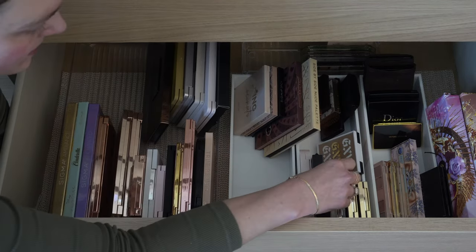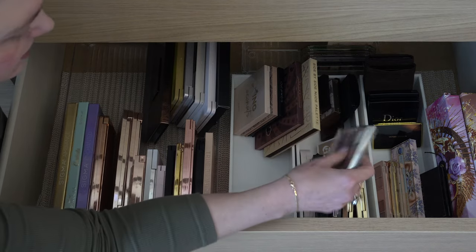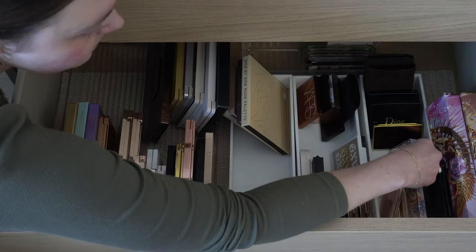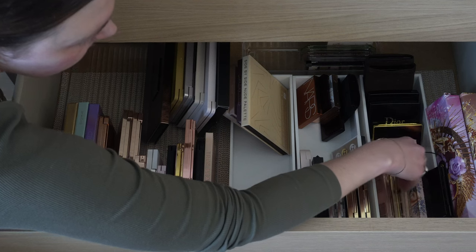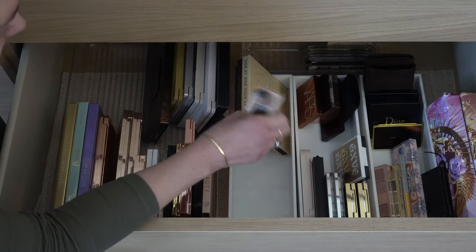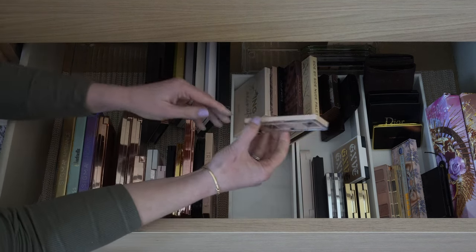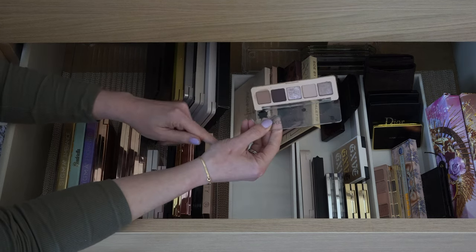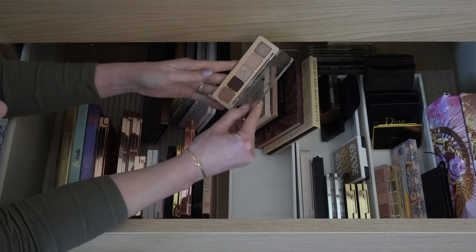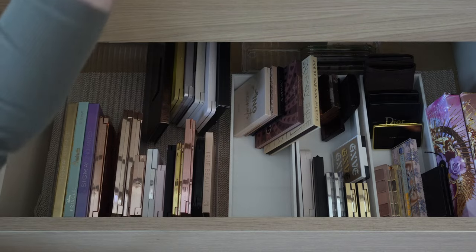I kind of want to do my newest from Dior, the Smoky Essentials, or let's see. I also have the My Dream palette from Natasha Denona, or the mini My Dream, I mean. This one is really pretty, actually. I might put this in, because you have three mattes, two of the more metallic, kind of sparkly shades. Yeah, I think we might do that.